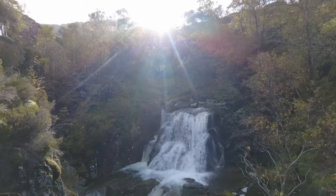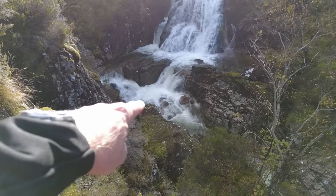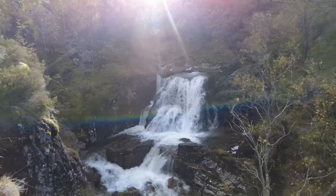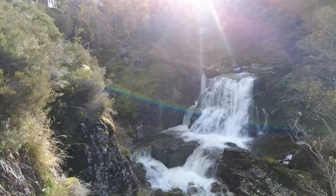Yeah, so there's the waterfall, but I've got this big drop here. It's quite a big drop to get to it. Where I want to be is on that platform there, shooting up the way. I can't actually see any way down, I'm afraid. Let me have a think about this one.